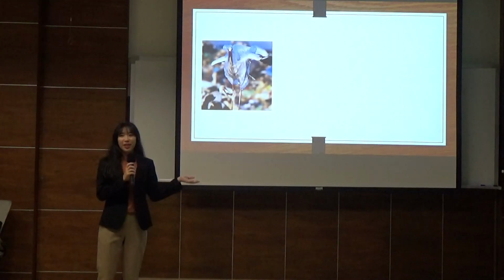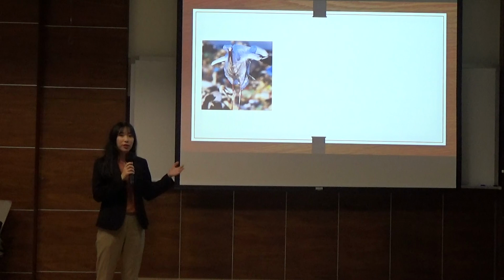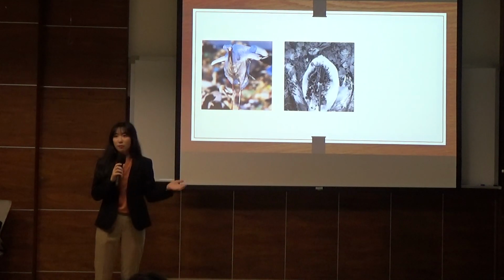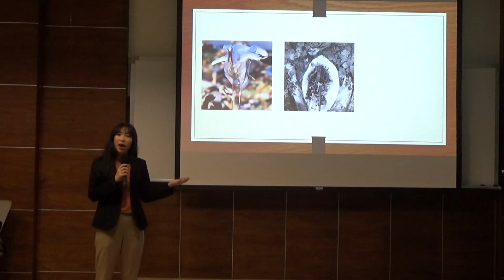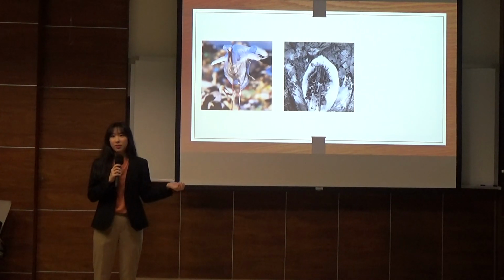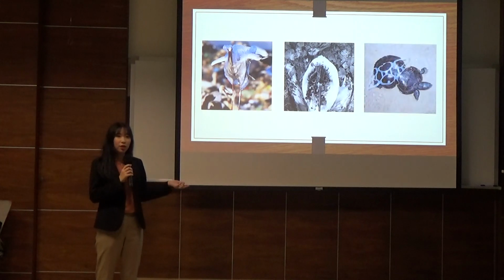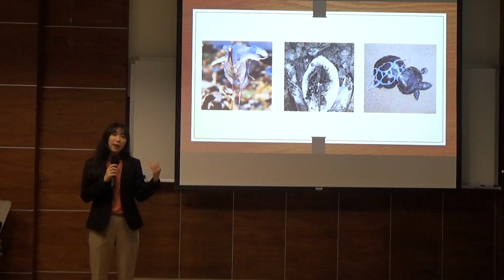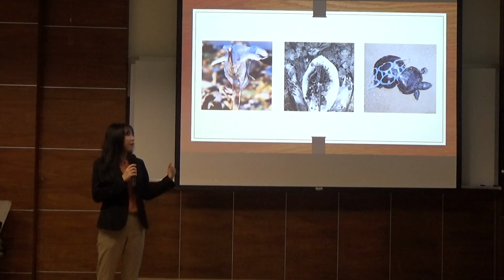This is a crane with a plastic bag, and the bag restricted its action. The single stomach is full of plastics. Why? Because they cannot distinguish whether it is food or not. And the turtle is restricted by the plastic, which is used to pack beverage bottles, and it affects its shape.